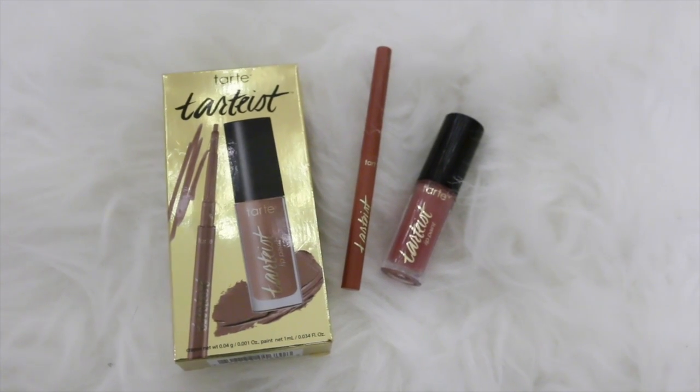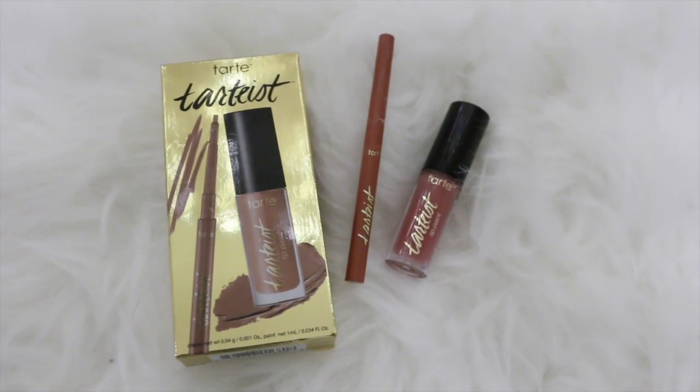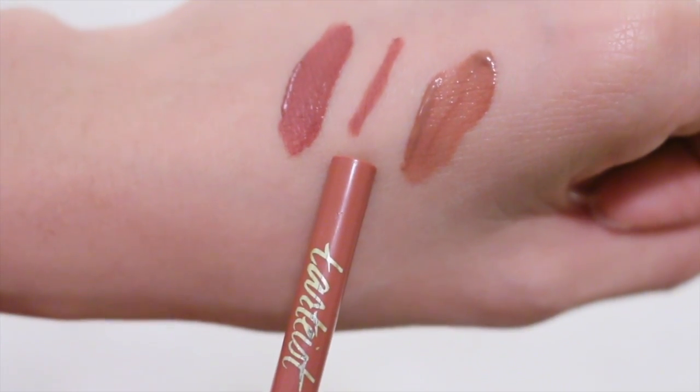My first fall favorite is this lip kit right here. It is the Tarteist Lip Kit. I got this at Ulta for $12. They're just mini size. One has a lip liner and the other one is kind of like a matte lip gloss. I really love this color. It's a mauve color. And my two other friends who have a darker complexion really love this on, so I think it's really universal.